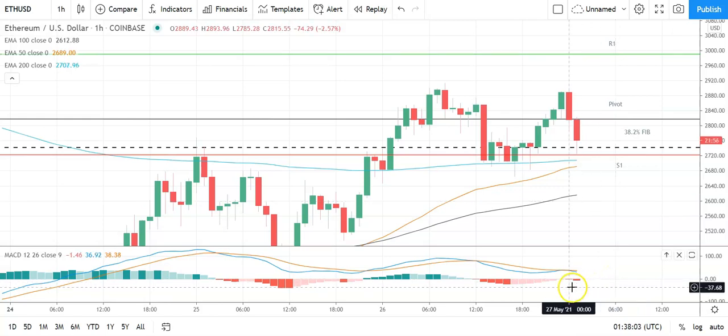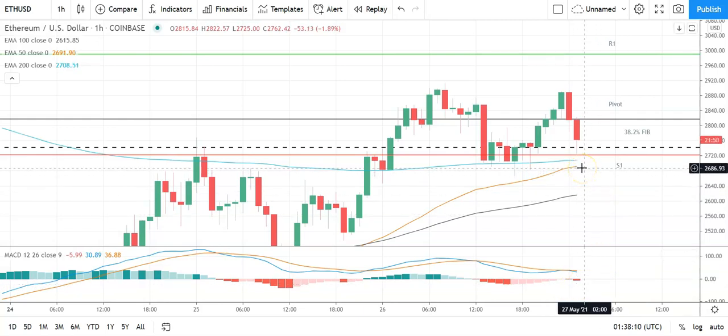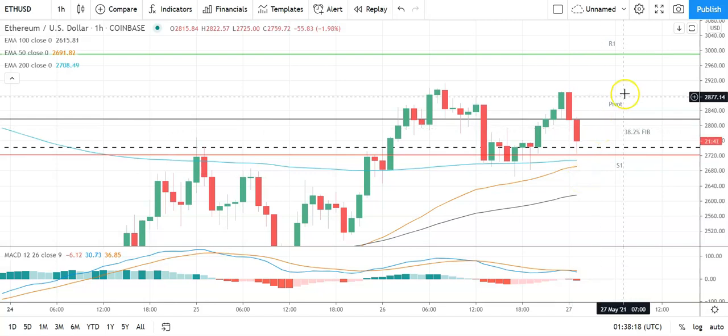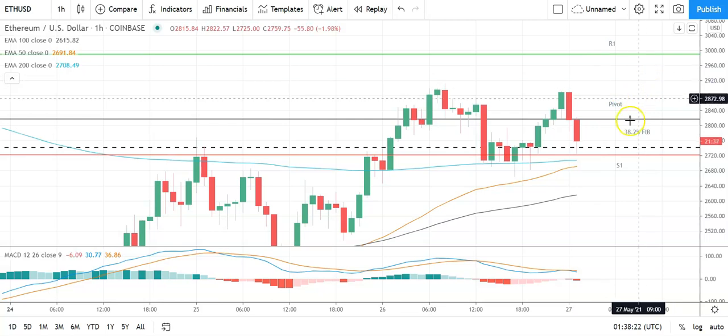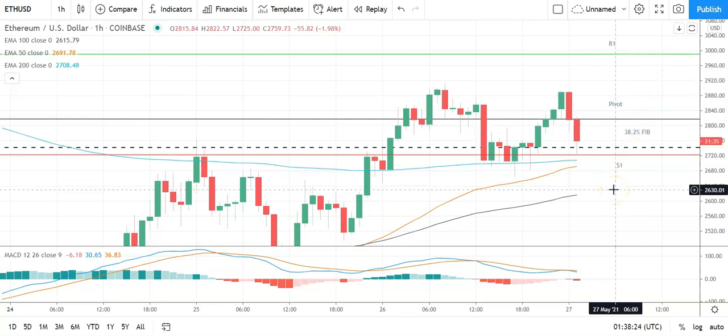Looking at the MACDs, we've got a widening of the bearish histograms at the turn of the day, supporting the early downside. On the EMAs, however, the 50 has closed on the 200 and widened from the 100, suggesting further upside ahead. So key will be to move back through the pivot at 2817 and break back through to 2900 levels to bring resistance levels into play. Failure to do that and support levels will remain in play.